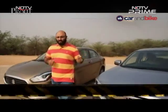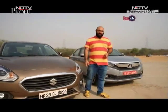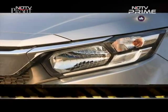Now, in terms of spec, though, a lot of people have complained that the Dzire gets a little bit more, which we agree it does. In fact, it gets projector headlamps on the top of the line version. It gets LED bulbs also, whereas the Amaze just gets normal halogens. Now, that's something that definitely is a missed feature.